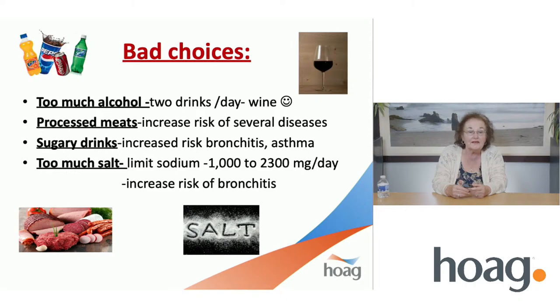The sugary drinks, again, these are not good for anybody, actually, because not only do they increase bronchitis and asthma and lungs, but the extra sugar can lead to obesity, which can lead to other disease entities like diabetes and heart disease and cancer and that type of thing. So, again, you want to reduce the sugary drinks.